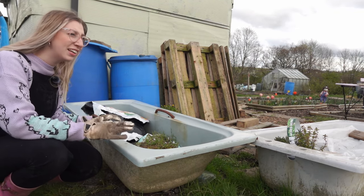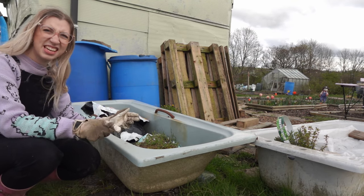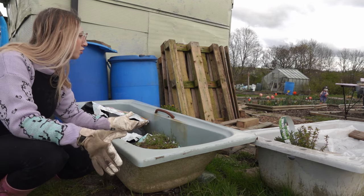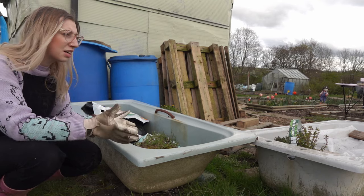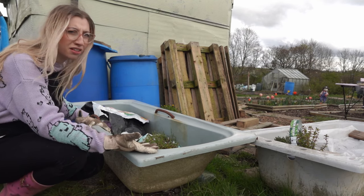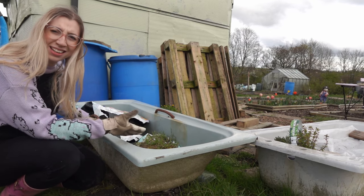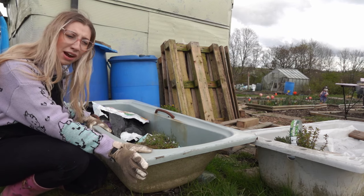When you get your plot, it's either a blessing or a curse. You keep all of the stuff that's already on the site. So for us, that means we've got the shed and the water butts, which is great. And there were actually quite a lot of useful things in the shed. But it also means we got these bathtubs that were on the site and all the rubbish that was in them. You know, so you have to take the rough with the smooth a little bit and try and repurpose.